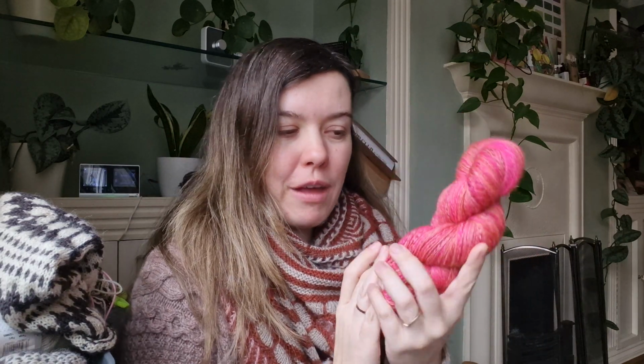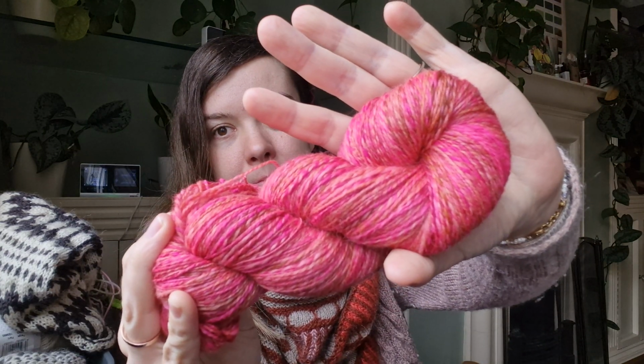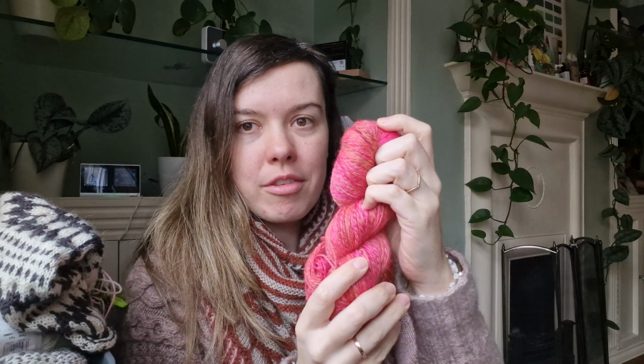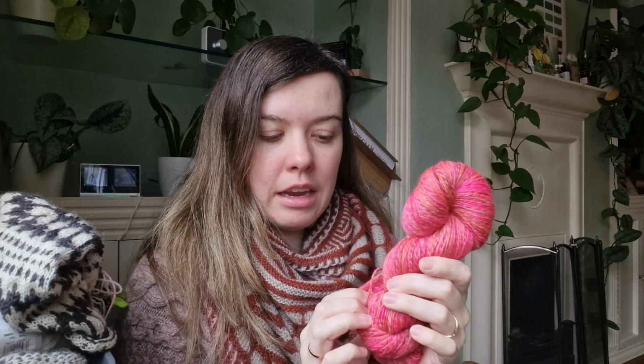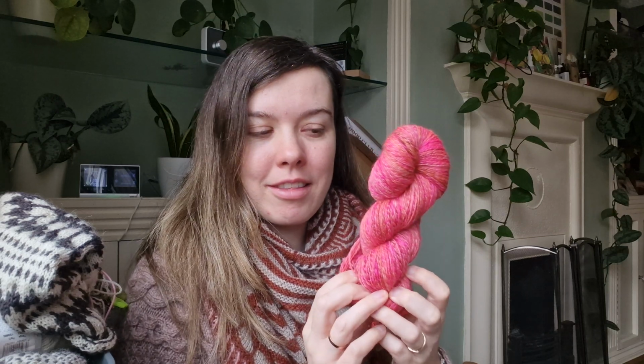So I'll do the spinning first, but it will make sense in a second. I have spun maybe my favorite skein of yarn that I have spun in a long time. This is fiber from Spin Jones, who is one of my favorite indie fiber dyers and makers in the UK. And this is on her Panthers Arenas base, which I really enjoy.